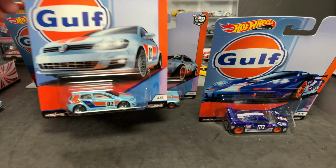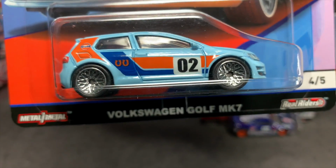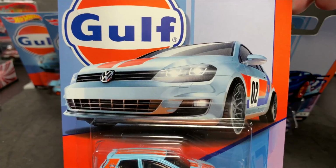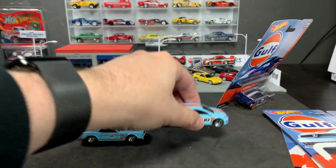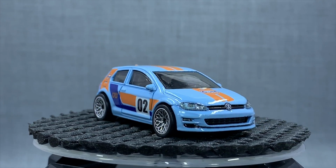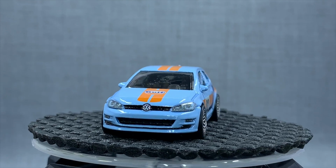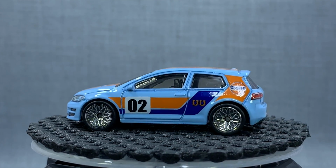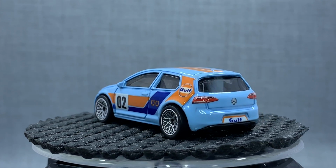I mentioned there's a weak link. Number 4 of 5, it's the Volkswagen Golf Mk7. I'm not going to complain 100% about this one. I just think it's a little bit of a boring choice. I mean, a VW makes sense, and I would have preferred maybe a classic VW. But this is also a model that we've seen in the mainline, debuted in Car Culture in the second mix, Euro Style, and it just was such a disappointment.